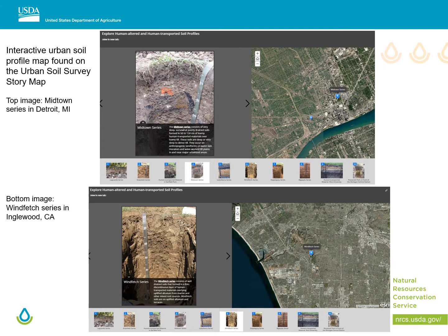At the top we have the Midtown series that was found and established in Detroit, Michigan. And on the bottom here we have the Windfetch series, which is in Inglewood, California. Inglewood is a satellite city of Los Angeles. That's right by the Los Angeles International Airport there on the left if you're looking at the map.